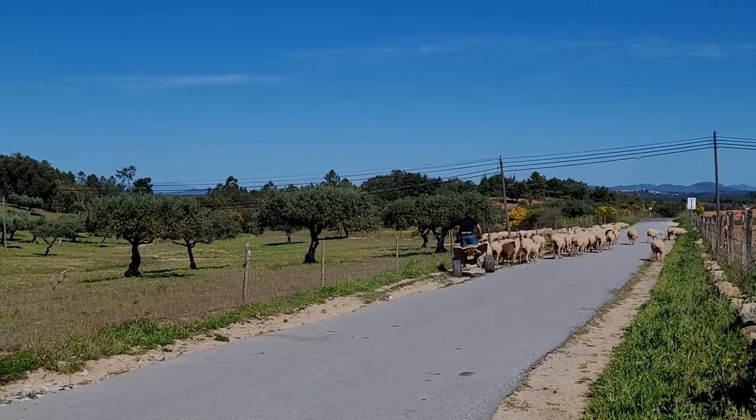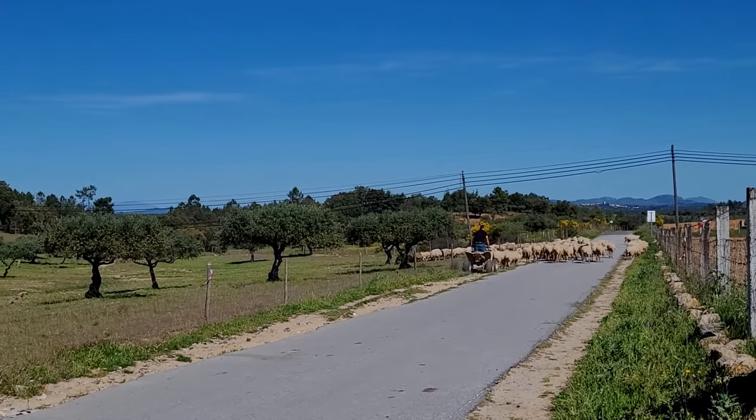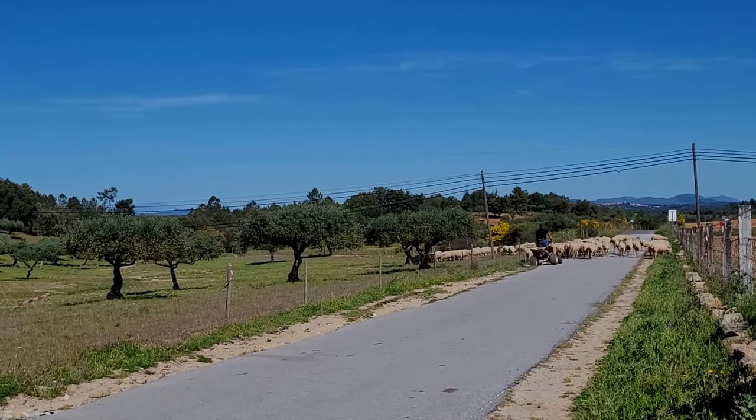Modern sheep, yeah. Shepherd. Our neighbor. The sheep that come to visit us. Yeah, wonderful.